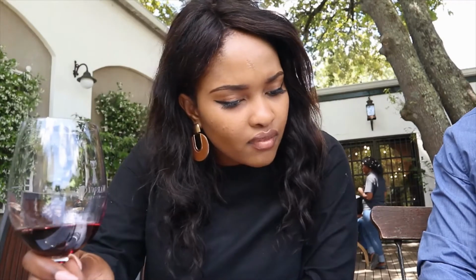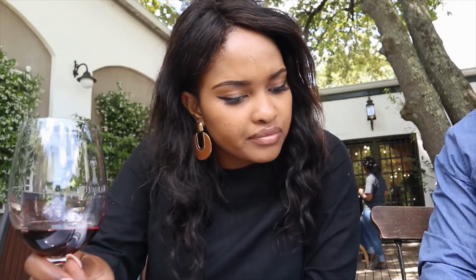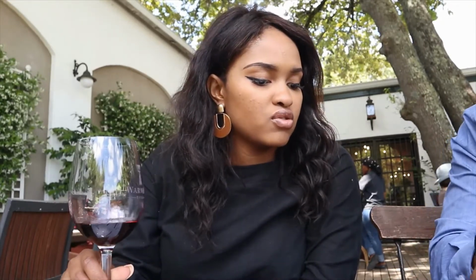Amazing. So this is the Black Lady, and it's a Shiraz. Shiraz is pretty much Shiraz, South African version or whatever. It smells good. And you can only buy it here, no? Oh yeah, you can only buy it at the wine estate. I'm pretty sure you can buy it online as well. Don't you think?